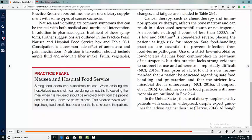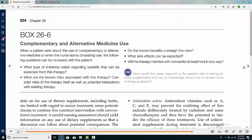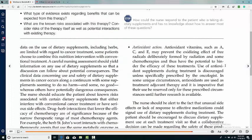Let's see. At the bottom here, in the United States, the use of dietary supplements by patients with cancer is widespread despite expert guidelines that advise against their use. Although data on the use of dietary supplements, including herbs, are limited with regard to cancer treatment, some patients choose to combine this nutrition intervention with conventional treatment.